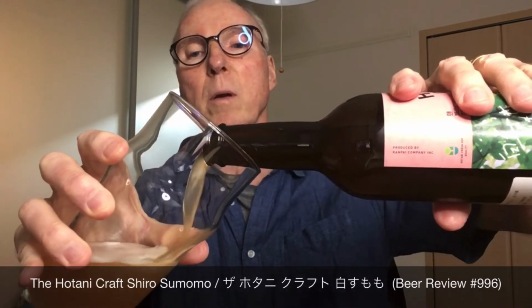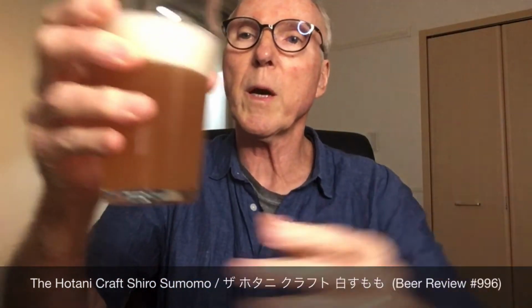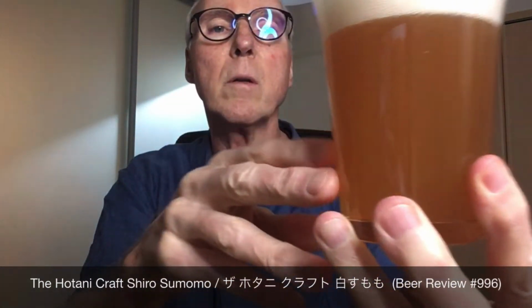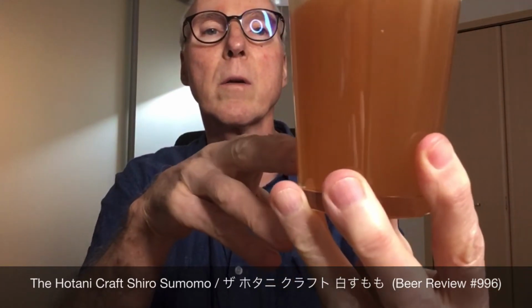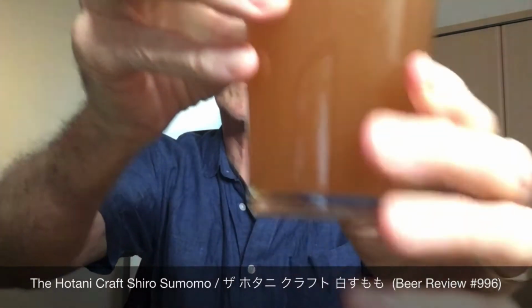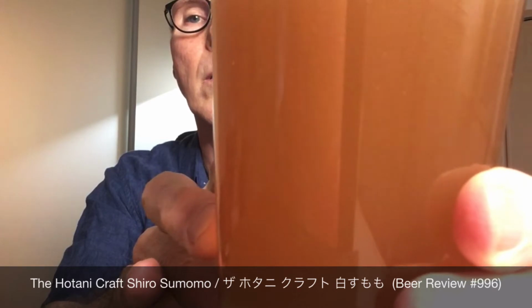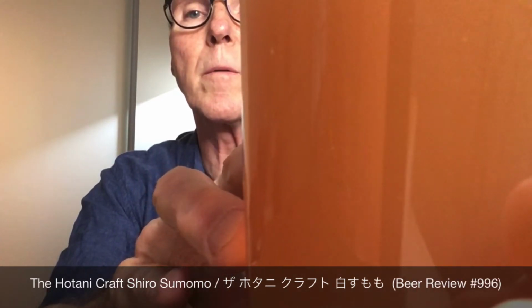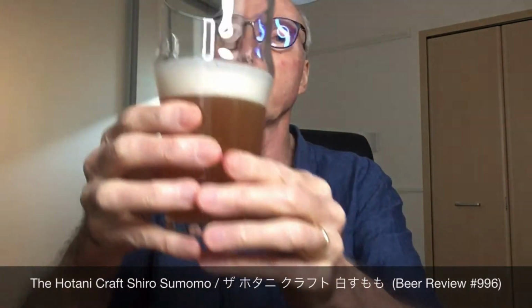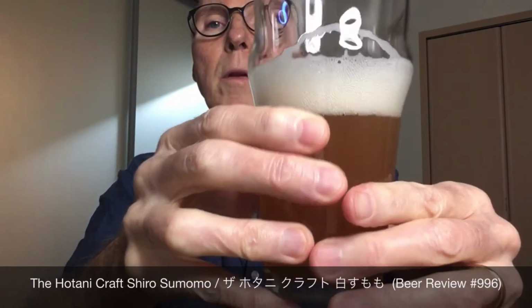Long neck bottle kind of bloops out. Okay, what do we got? It is a very hazy, kind of dull amber orange color, like unfiltered apple juice. You can smell it already. Carbonation is kind of fast and furious. You can see it streaming up there. And a nice finger of sort of fluffy white foam. You can see the lacing on there.